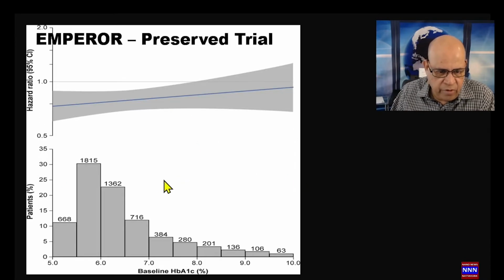And when this was plotted against the hemoglobin A1C, as we can see, throughout the wide spectrum of hemoglobin A1C from 5.0 to 10.0, there was some benefit for heart failure patients who were treated with empagliflozin, which was more evident in the groups that had hemoglobin A1Cs less than like 7 to 8 compared to those who had hemoglobin A1C levels like 9 or 10.